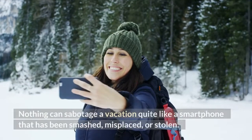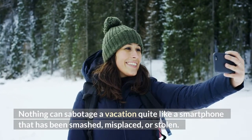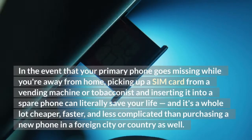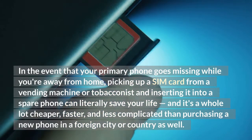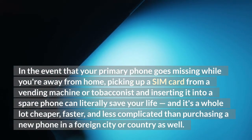Nothing can sabotage a vacation quite like a smartphone that has been smashed, misplaced, or stolen. In the event that your primary phone goes missing while you're away from home, picking up a SIM card from a vending machine or tobacconist and inserting it into a spare phone can literally save your life, and it's a whole lot cheaper, faster, and less complicated than purchasing a new phone in a foreign city or country as well.